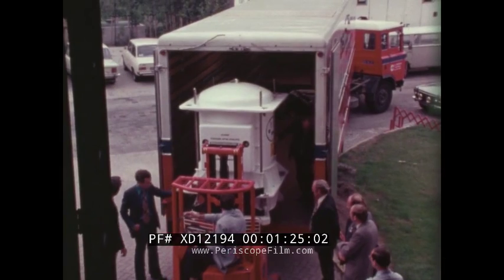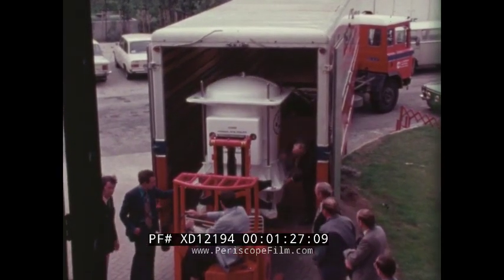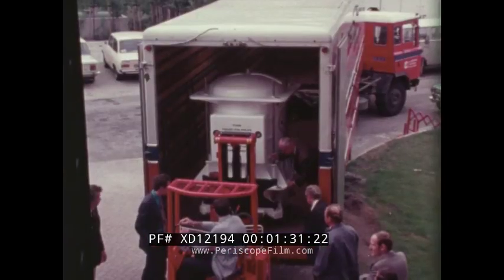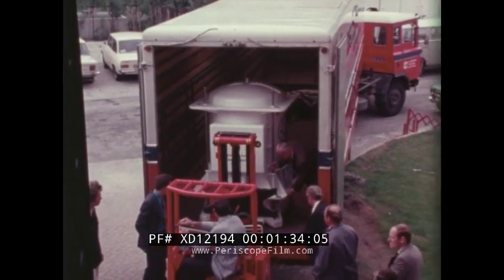A special air-sprung truck then takes it to Schiphol Airport together with spare parts and the complete testing equipment which had been specially built for the purpose.